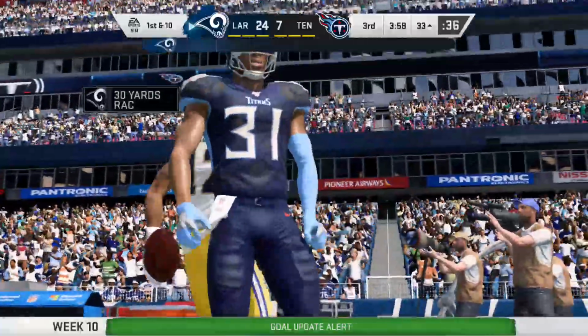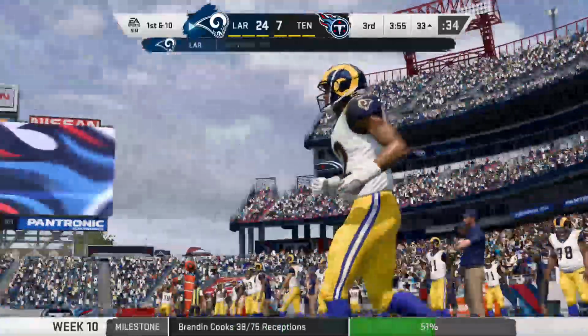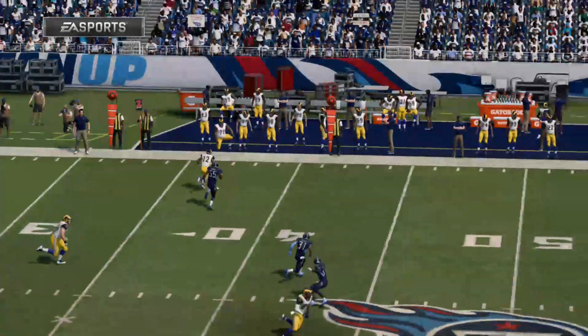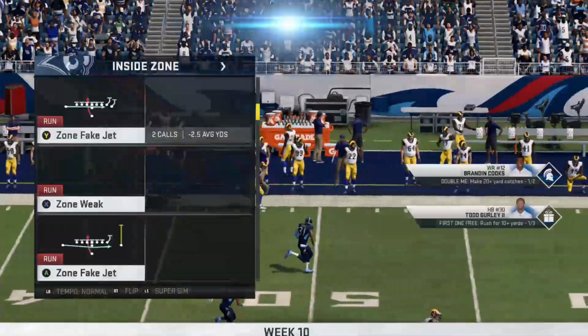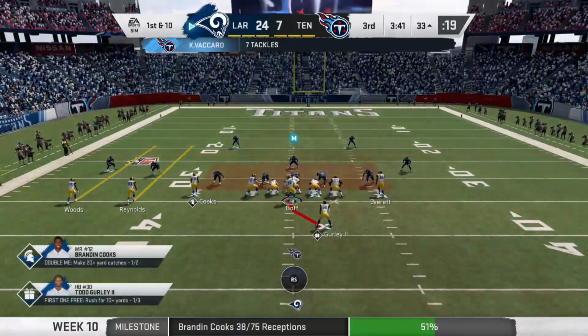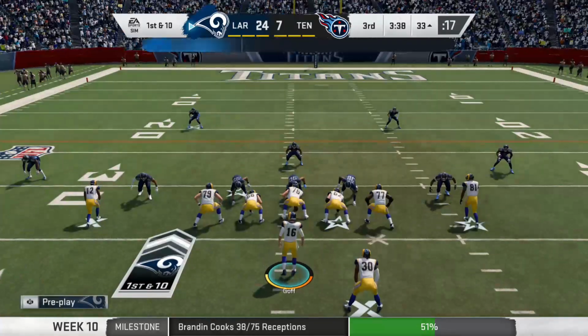So I just figured out that was cover 1, and I did the slant over the middle with Everett, knowing that the safety was going to cover that, and then I hit Cooks with the drag because I knew he'd be isolated on the linebacker. So the big play changes the complexion of things.